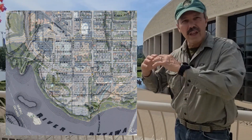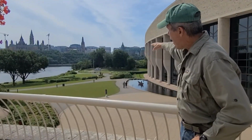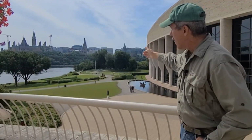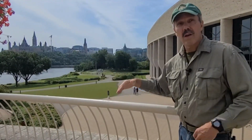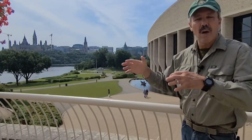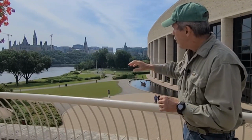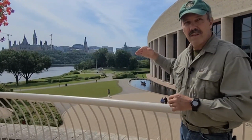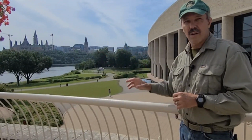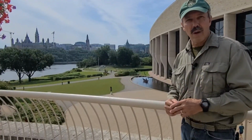There's been a lot of infilling. So basically, where that green patch is on this side of the pathway, that is more or less somewhere in there where the edge of the river used to be. So now you can see how much it is a really deep embayment. And that's important because that point is deflecting the strong currents that are coming down from the Chaudière Falls, which is just about a kilometer and a half away.